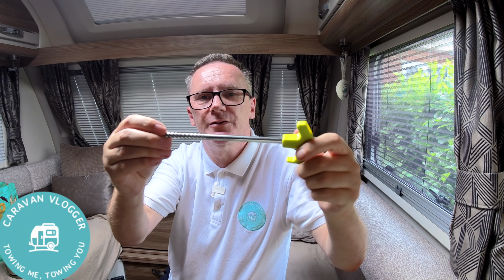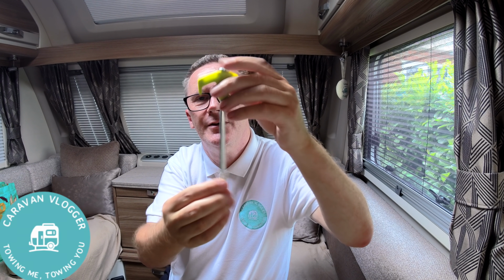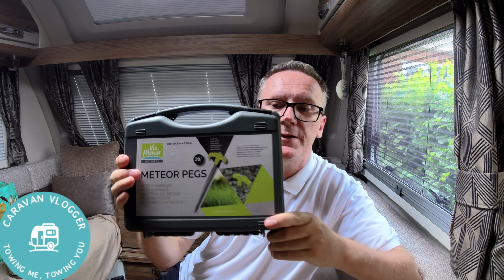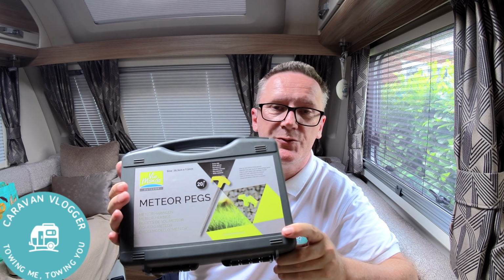It's got a screw type thread there, so when it goes in, it turns. Got all your hooks that you need for your guy ropes. I think they're good enough. They weren't overly expensive. 20.3 centimetres long. I don't know, I just got them really because they were a reasonable price and green. It's good enough reason, isn't it?